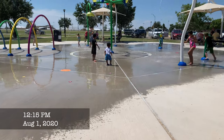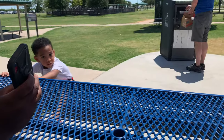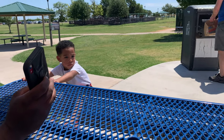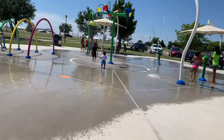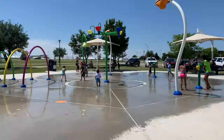Enjoy time with the kids and my husband. But now we're at the splash pad and Bryson is acting like he doesn't want to go play in the water. Go play in the water. No. Why? No. You can go play in the water. He's talking about he wants to go that way. Go play with Bryson and King.